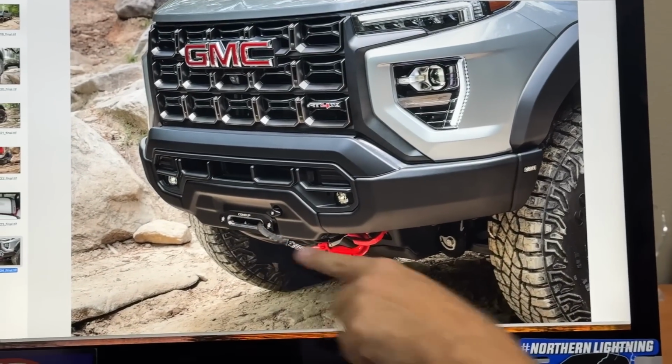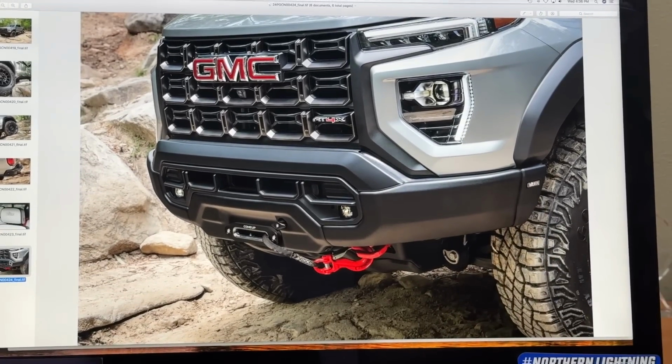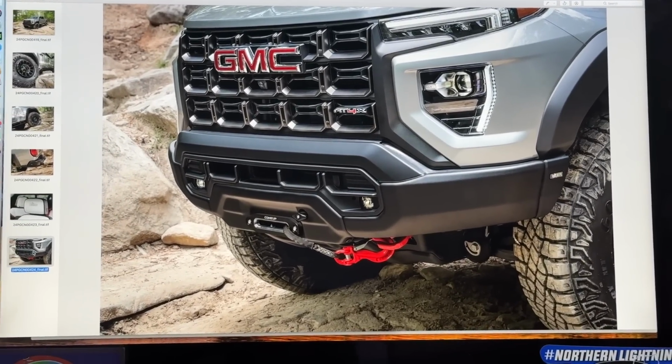It's winch capable and actually allows for a very steep approach angle, about 38 degrees of approach. So as you know, we just bought a Jeep JK that was taken to AEV and of course modded. And what I like about AEV is they do factory level work.